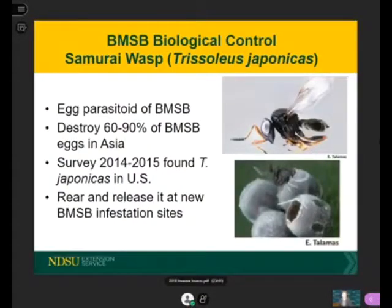It looks like there's hope. There's some biological control that's being worked on. The Samurai wasp, Trissolcus japonicus, is an egg parasitoid in Asia where this pest originated. 60 to 90% of the eggs were destroyed or killed by this parasitoid.